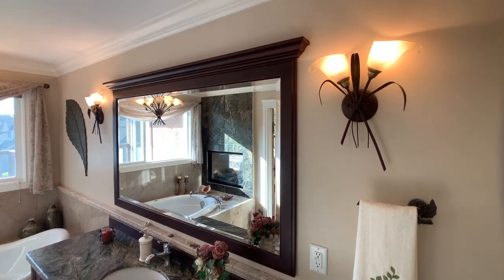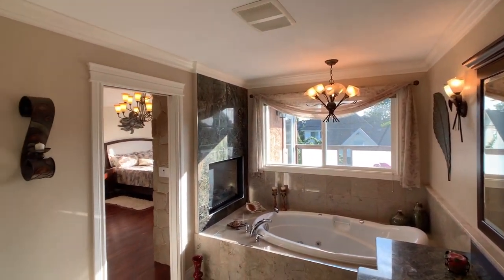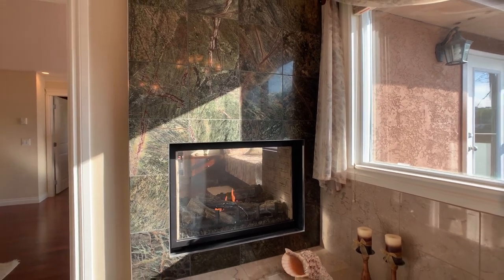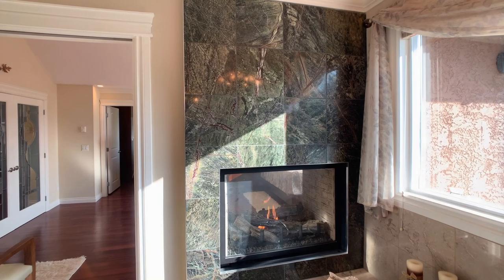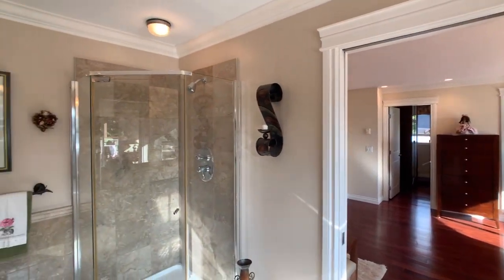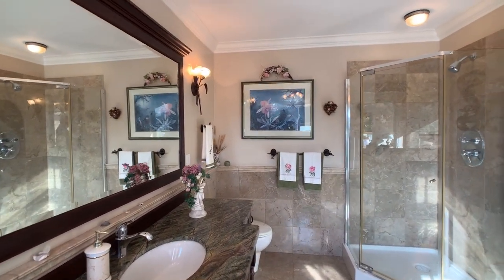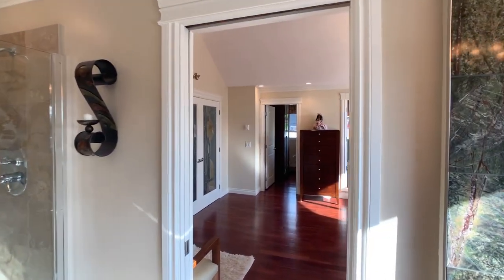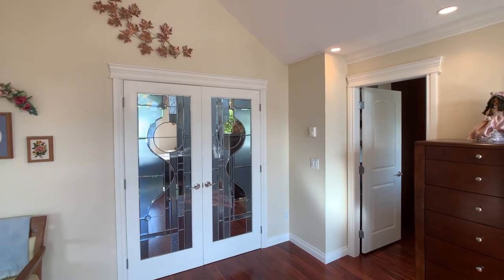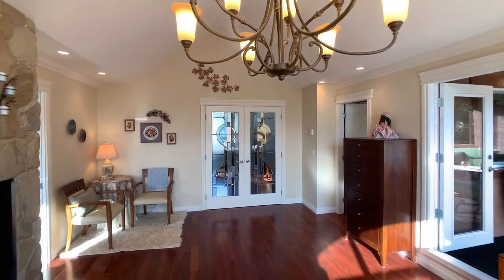And there are the wall sconces that match that shared bathroom that we looked at just earlier. You can see that gorgeous fireplace, and that surround is Brazilian rainforest tile, as is the countertop. And that is the master suite.